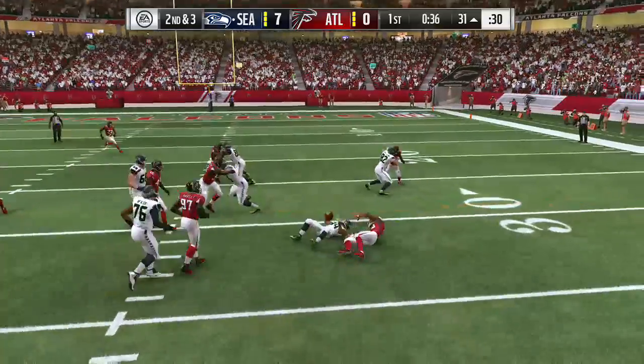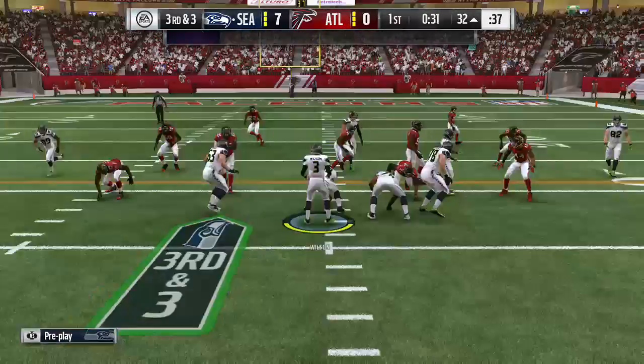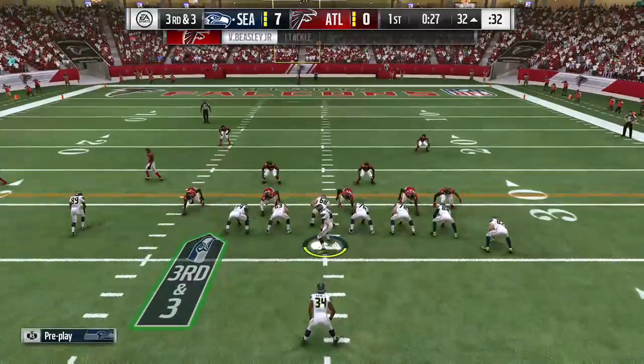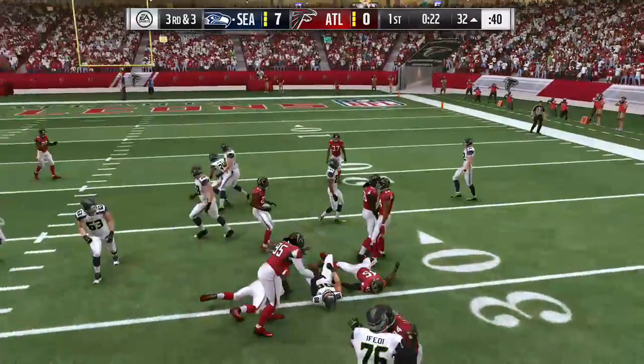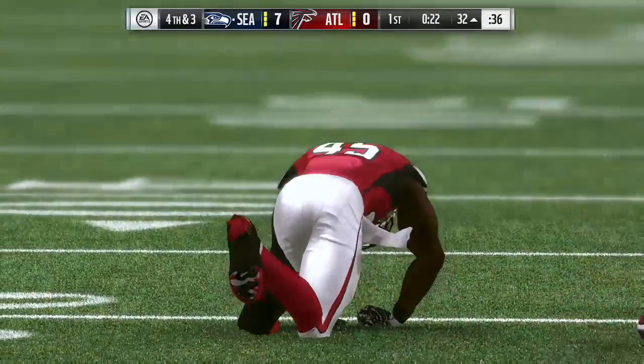First carry for Thomas Rawls. And running room scarce here. He's going to be stopped in his tracks at the line of scrimmage. And they'll lose a yard that time, and that's going to lead to a 3rd down. Wilson now to throw on 3rd down. And incomplete. The contact made the ball roam free and brings up 4th down.